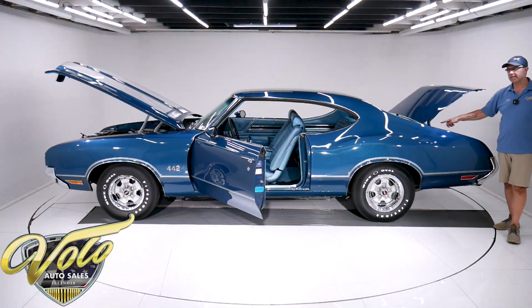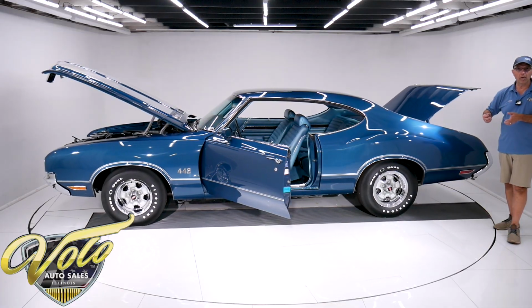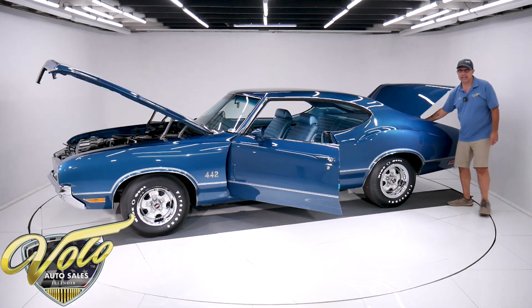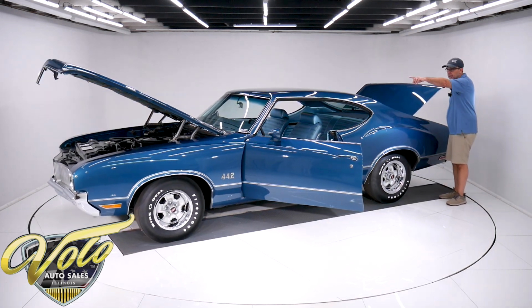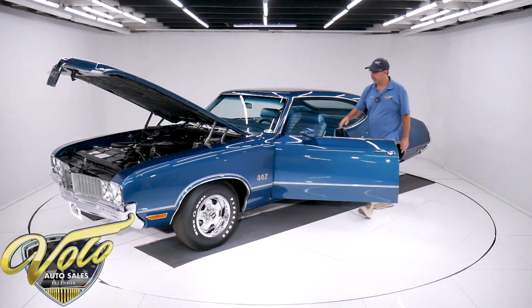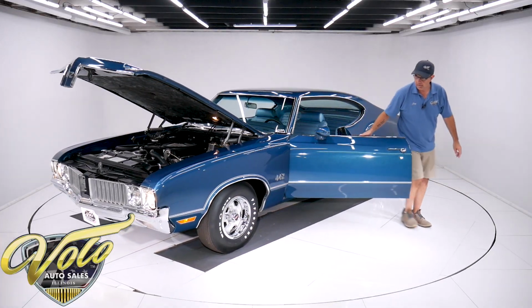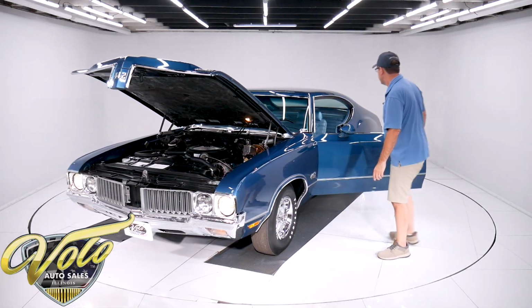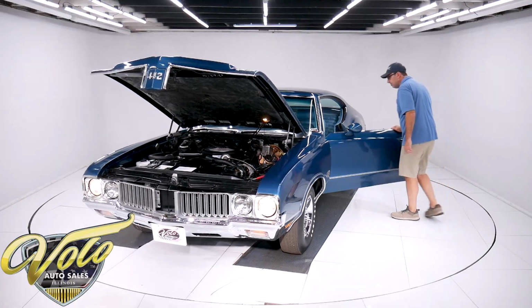So I did just check the trunk light. Someone removed the bulb. Again, probably because it stays on. I've had many of these and that light can stay on. The under hood lamp does work. Like I said, you turn on the headlights and the bulb under the hood will come on. The interior lights are working.